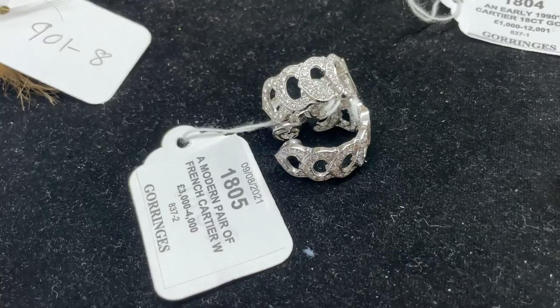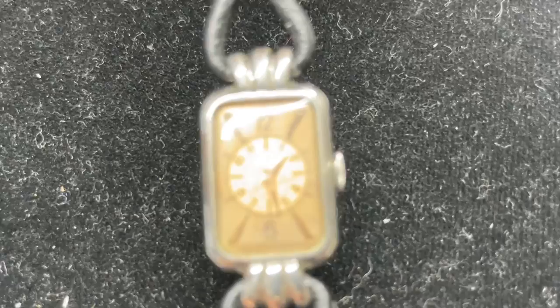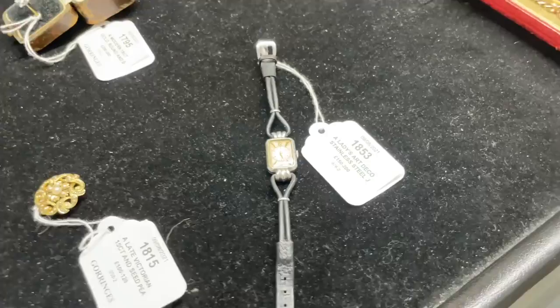Otherwise, a few other bits. Well, how about a couple of watches? That's rather smart, isn't it? 1853. If that was a men's watch, a men's size, that would be very saleable. Because it's a ladies' watch, the ladies don't seem to be quite so concerned with vintage watches. It's far less, 150 to 200.